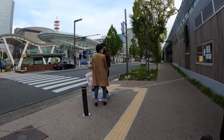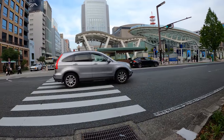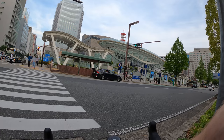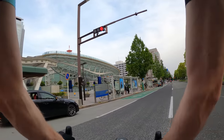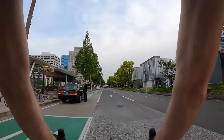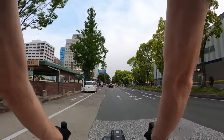And here we go. This is the other part of Sakae Oasis 21. This used to be the main attraction here, but now it's kind of getting overshadowed by this place. So we're going to cross over here, get back on the main road. Jeez, that guy's in a hurry. Here we go. We got some of the bus stops here. Time to start making our way back home.